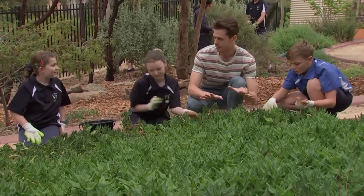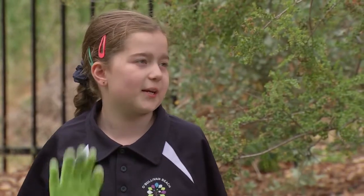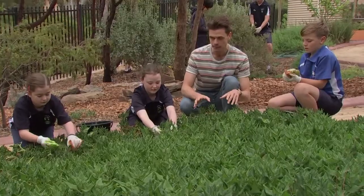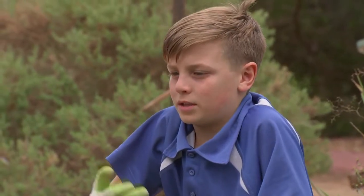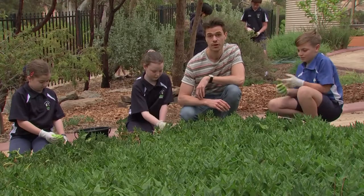So what is this? This is warrigal greens. They're a type of spinach. They grow like a lot. And we can't eat them? You can, but you have to cook them first so you don't get sick. Okay, well that's good to know.